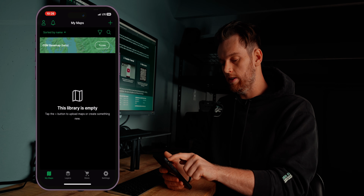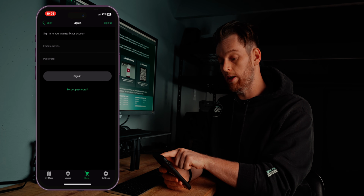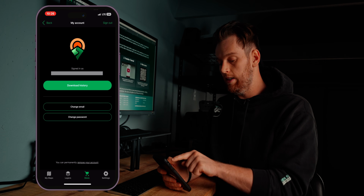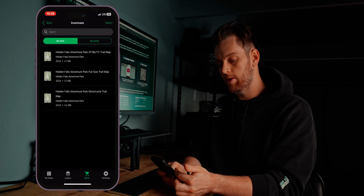Then up here in the top left, there's a sign in for an account. If you don't have one, you can hit the sign up button right up here. I'm going to go ahead and sign in. So I hit sign in there. As you can see, if you have an account, you have a download history right here, and you can see that I have our past trail maps right here.